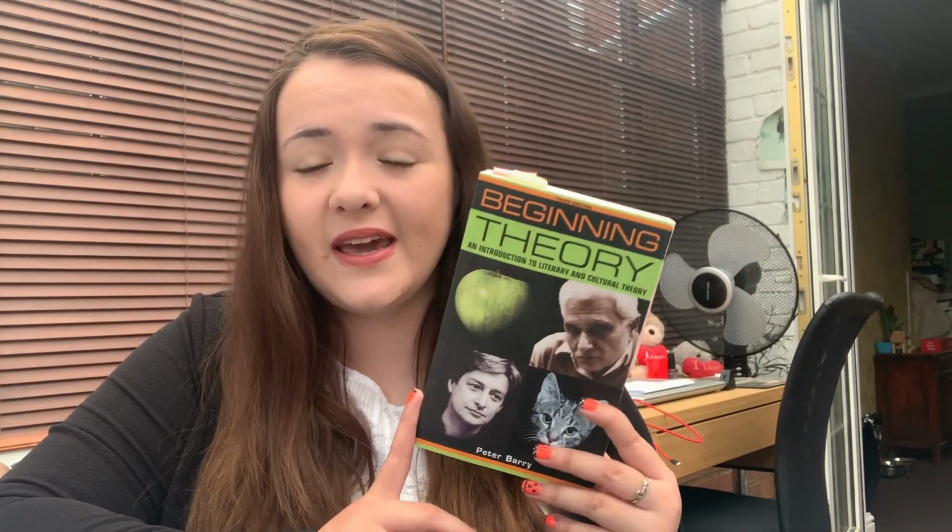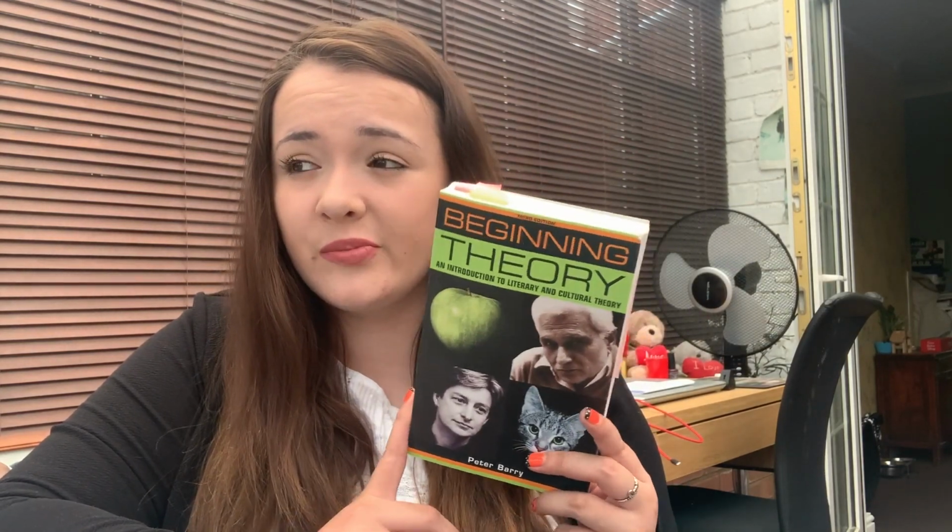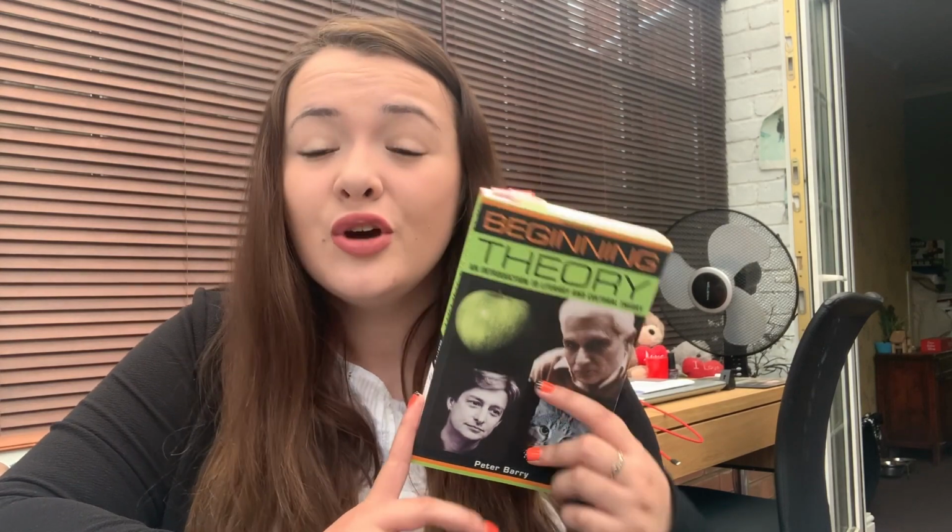So if you're thinking, I don't want to spend a lot of money on a theory book, but I want to have a look and see what it is, pop over to World of Books, and they're probably about £2. I think the most expensive one on there was £5, which isn't too bad for a theory book. So yeah, that's Beginning Theory by Peter Barry.